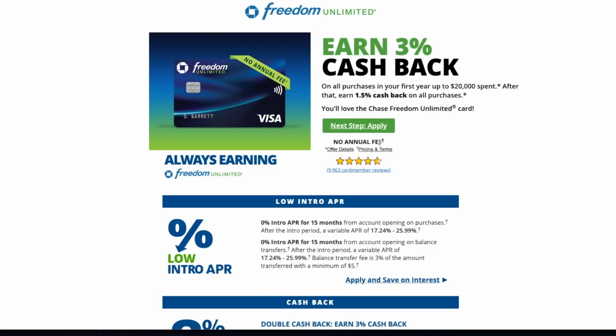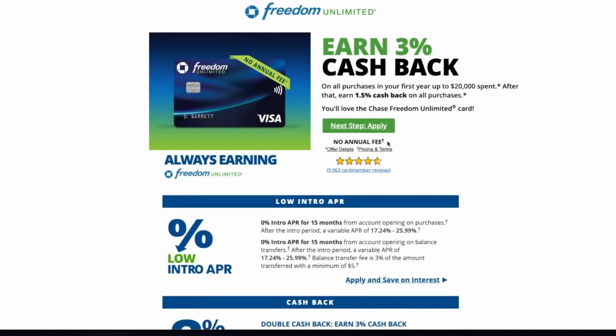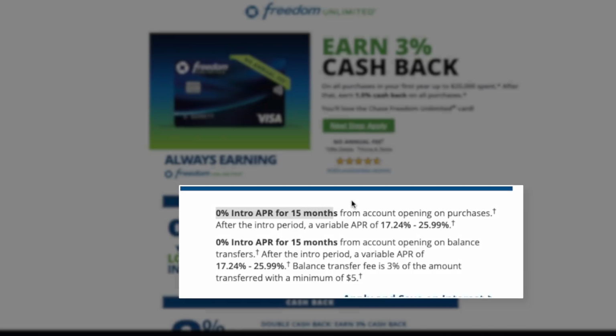And then even after that first year is done, you're still getting 1.5 points, which is a little bit better than the Sapphire, which is 1 point. Now, the Sapphire has some other perks with it that make it a little bit better of a travel card. But this one, the Freedom Unlimited, has no annual fee, which is nice. Most Chase cards have like a $95 annual fee, and this one doesn't have any, which is great. And it also has a 0% intro rate as well. So you can get 0% for a while if that's something you are looking to do.